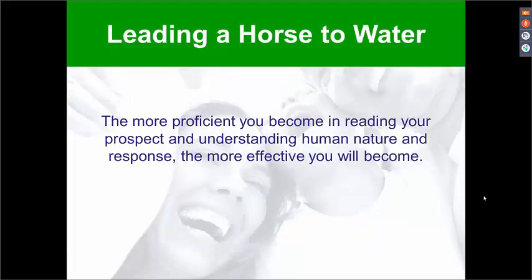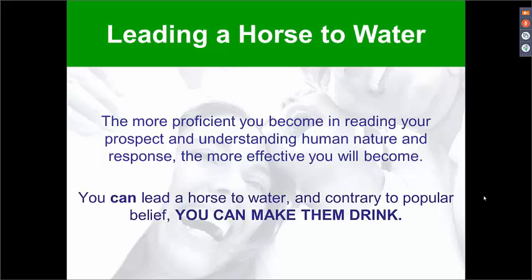There's the old concept of leading a horse to water. The more proficient you become in reading your prospect and understanding human nature and response, the more effective you will become. You can lead a horse to water, and contrary to popular belief, you can make that horse drink. If you position the material correctly, if you are truly vested in that individual client and what is going to be best for them, then you can lead that client in the direction you want to lead them.